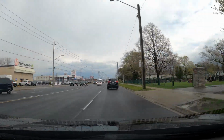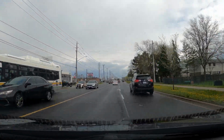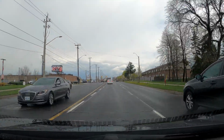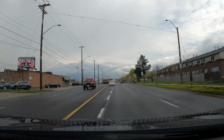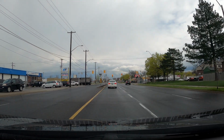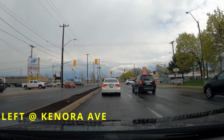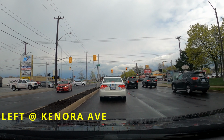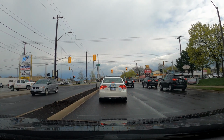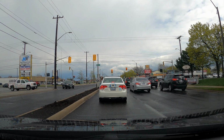So always scan, mirrors, and then we'll make a left here at the traffic light, so they will make you switch lane or ask you to turn left at the light. So we're gonna move here to the extreme left, and then we'll turn left here at Kenora Avenue. Okay, so we're almost done. The test is almost done, and it's a very short drive, very easy here in Hamilton. It's not that busy.